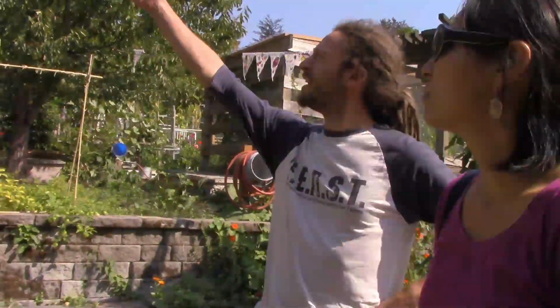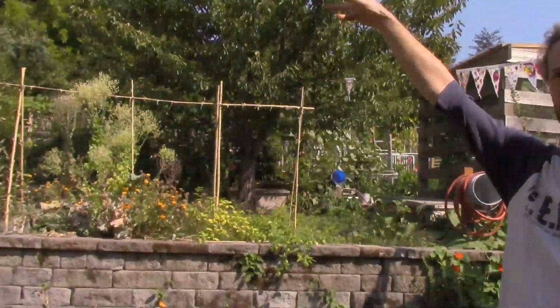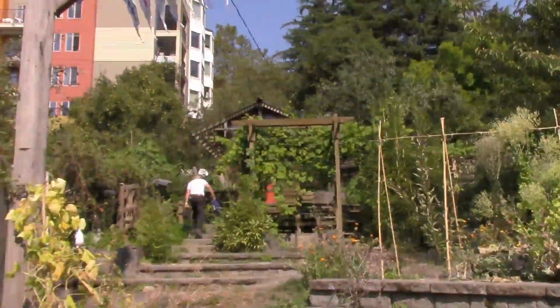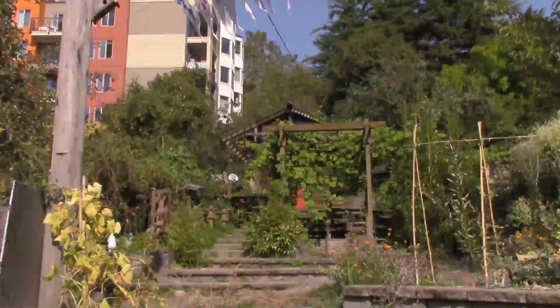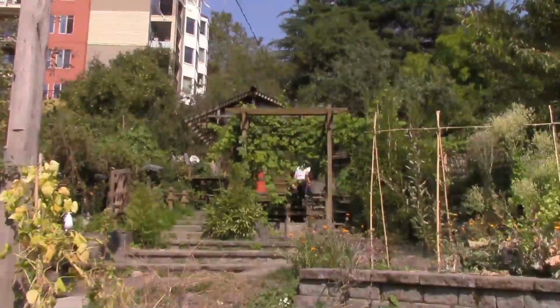Again, you can notice the backdrop for this whole garden. This is all low-income housing up here, and I imagine a lot of those people, if you lived there, you wouldn't have the kind of opportunity I have to have a garden right at the apartment. So this provides opportunities for people in those living situations.